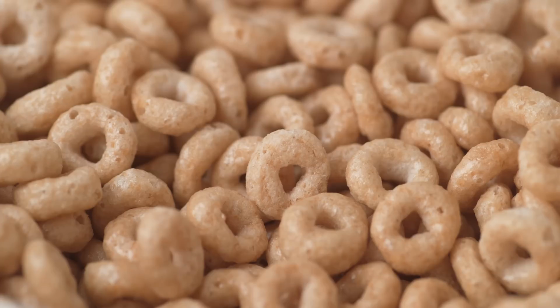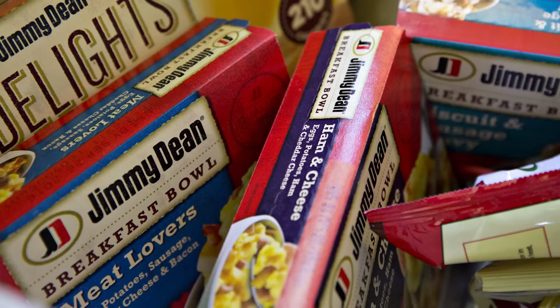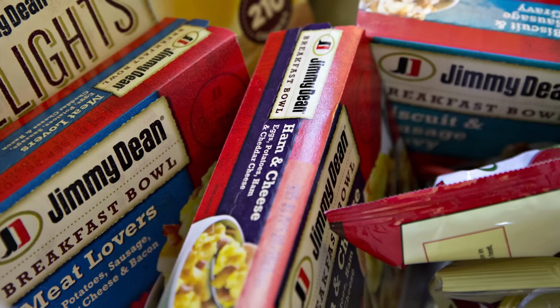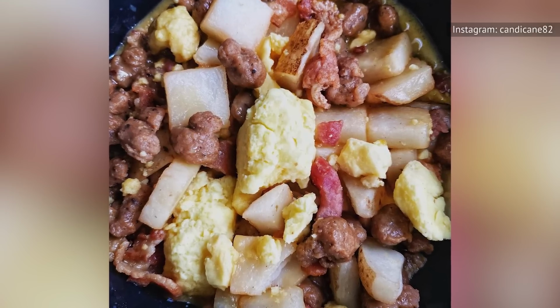Breakfast. Sure, you could fix a heaping bowl of cereal, some sugary carbs splashed with milk, but why not go for a heaping bowl of something else? For example, the Jimmy Dean breakfast bowl at Costco is stuffed with scrambled eggs, potatoes, sausage, cheddar cheese, and bacon.